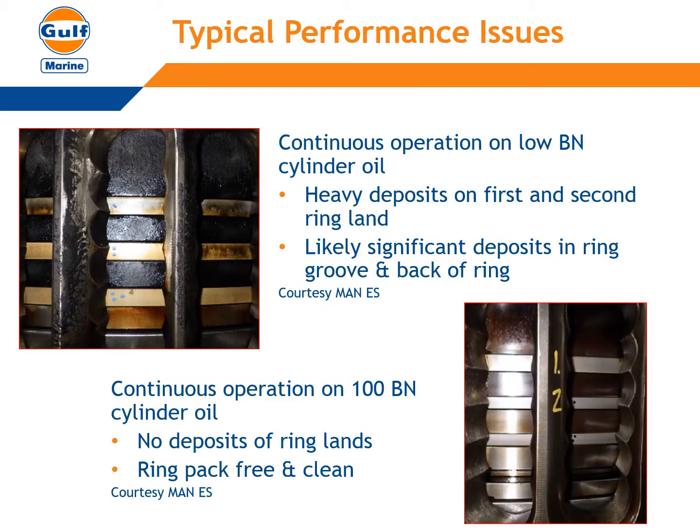There is no doubt that the causes of the problems are diverse. It's been reported by several organizations that the incidence of these problems has reduced dramatically, and again Usman stated that in his presentation. Nevertheless, despite claims by the OEMs that many of the problems were operational related, they did occur and may well occur again.